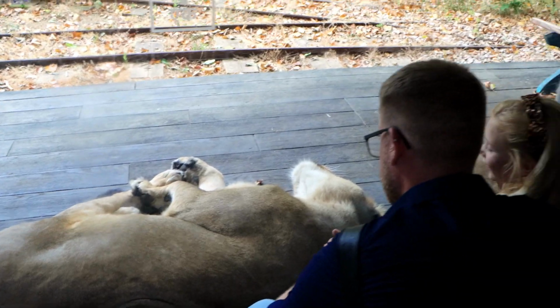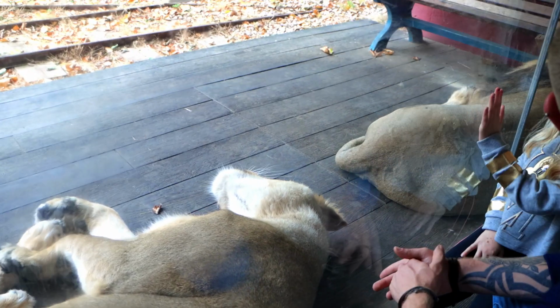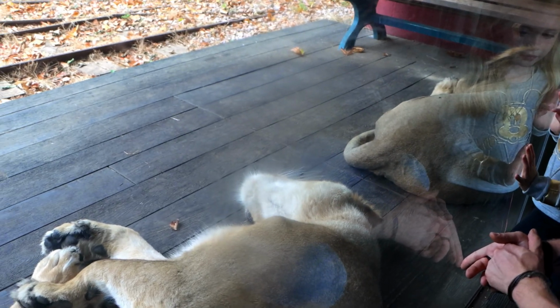And of course we had to see the lions. But unfortunately they were sleeping. They look so peaceful, like you could just reach out and stroke them. Yeah. I want to.